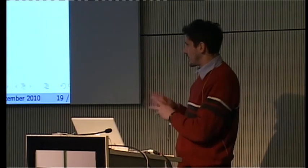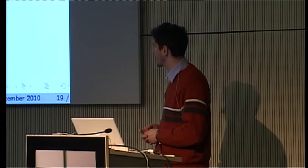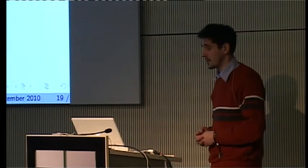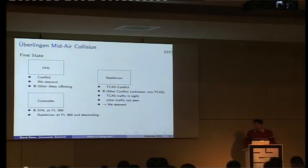So they think there's another aircraft. They think they're in a three aircraft conflict, which in fact they are not. So they decide, we try to avoid the aircraft that we can see and follow air traffic control to avoid the aircraft that we cannot see, because they assume air traffic control sees the other conflict, knows where it is, and takes us away from it.